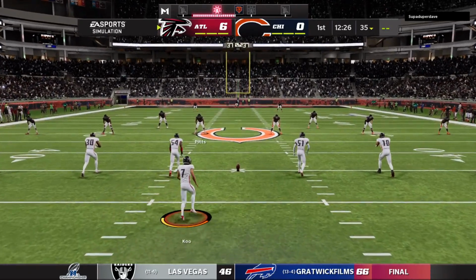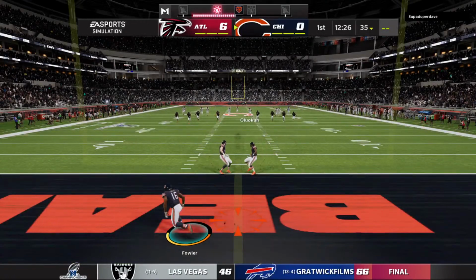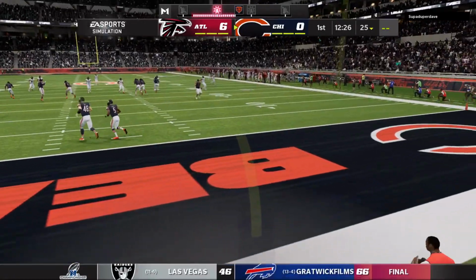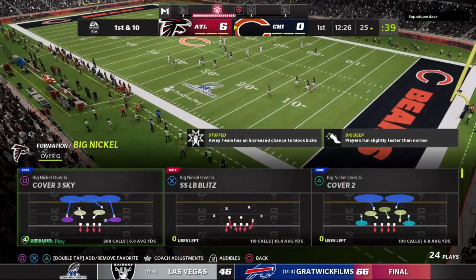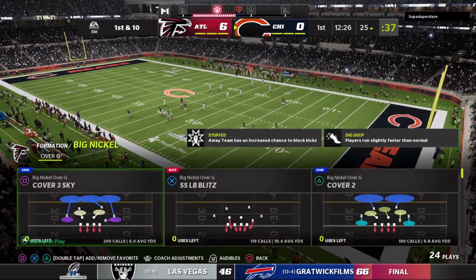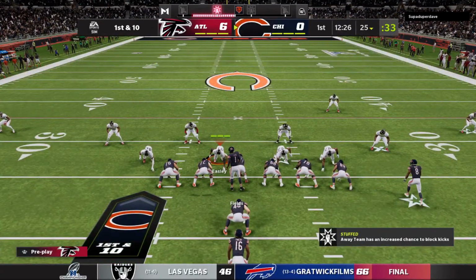So they throw the pick six. They'll get another shot at it now as this one's in the air. And that one will bounce out of the back of the end zone, so we will start here at the 25. The Bears offense ready to go for their next drive.